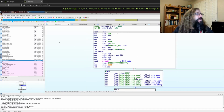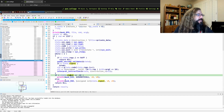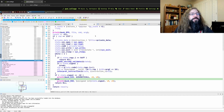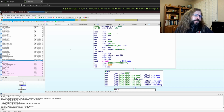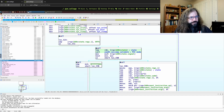So if I go back here to the device ioctl, hopefully I hit the right thing there. If you saw, I right-clicked and then said synchronize with the IDA view. I want my pseudocode here to be synchronized with the assembly so we can take a look at it. And if I click on the yon85 set count validate function, we go over here. Right here is the yon85 validate function where that gets called, right?